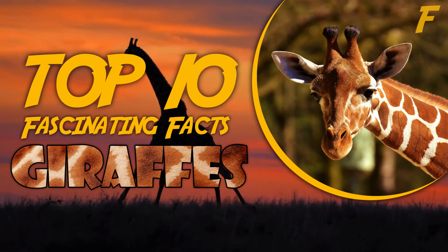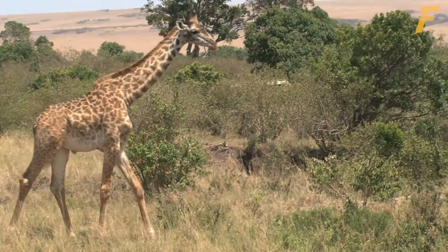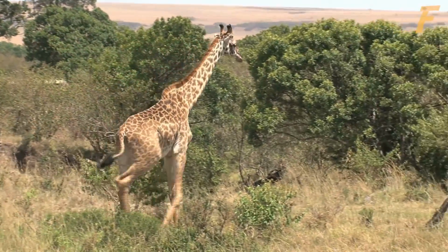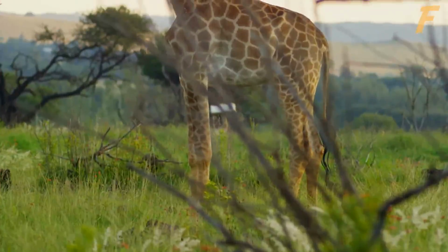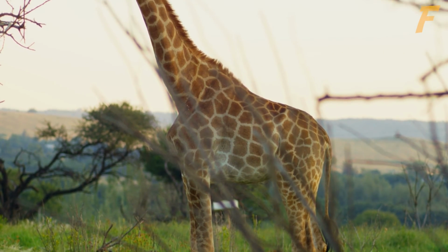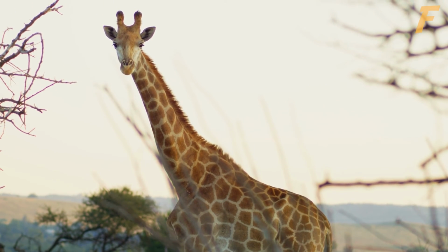The top 10 fascinating facts about giraffes. Giraffes are the world's largest mammals, thanks to their towering legs and long necks. A giraffe's legs alone are taller than many humans, which is about 6 feet. These long legs allow giraffes to run as fast as 35 miles an hour over short distances and cruise comfortably at 10 miles an hour over longer distances.